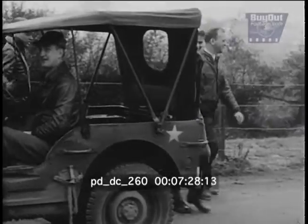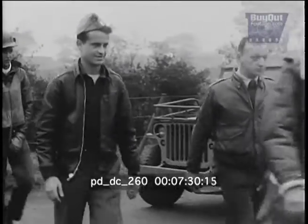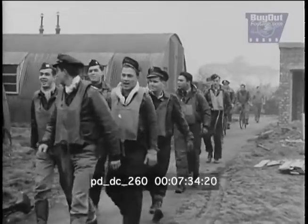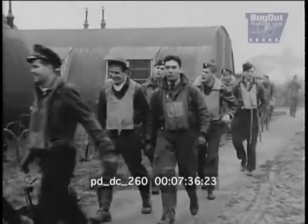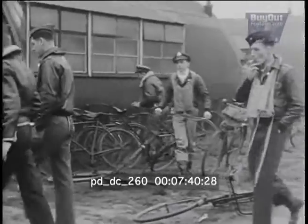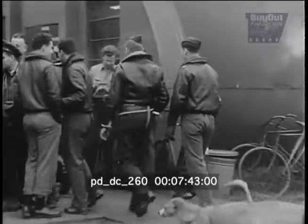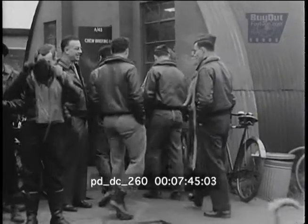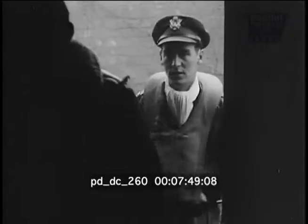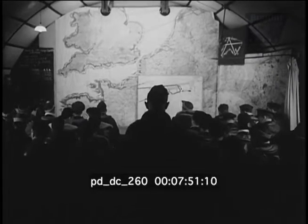If it weren't for the bikes and the Jeeps, you'd have to spend half of each day just walking between the places you have to go on the average fighter station in Britain. The bomber crews were briefed hours ago for today's Ramrod to Emden. A fighter briefing is plenty serious. 50 or more pilots for the day's job file into the briefing hut, and there they sit down. The CO comes in, and the briefing begins.